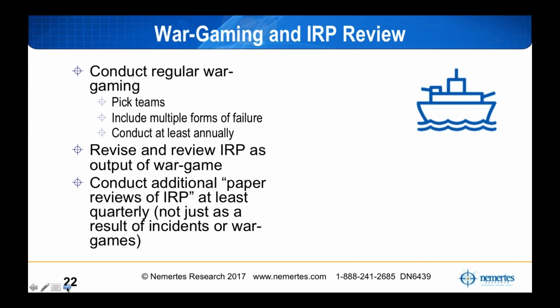And that's why the military does wargaming, and that's why we're using this military example of wargaming, because as soon as things start going sideways, that's where you see the weaknesses of your plans and your preparations. So you should be conducting a regular revision and review of the IRP as an output of that war game, and you should be creating those reports just as you create reports for real incidents. You should create reports for war games, and any changes that you make to the policy, to the IRP, you should indicate why you're making them based on the output of the war games.